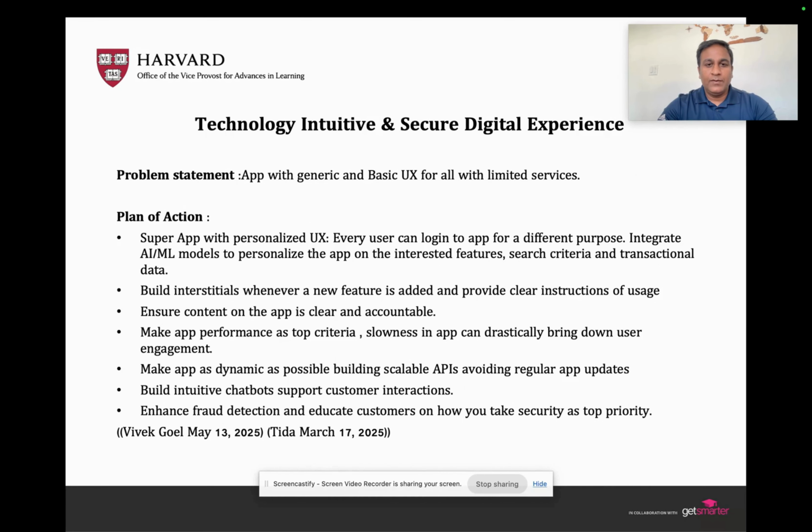So we have seen the fintech adoption and financial inclusion opportunities. The second part of growth opportunities is technology, right? We need to have a super app with intuitive experience, and at the same time it should be secure and personalized. So right now this is the Jumia app, but the UX is really basic with limited services, right? So that's an area where it can increase a lot of user engagement and in turn user retention.